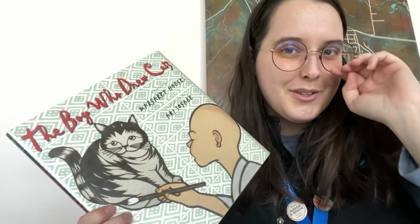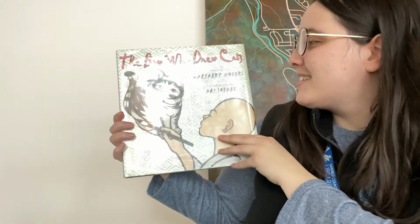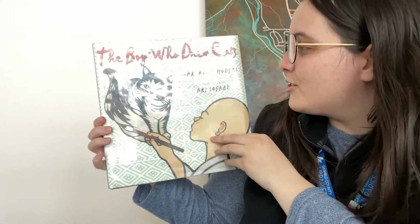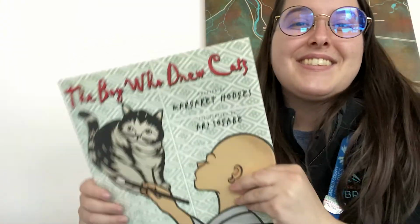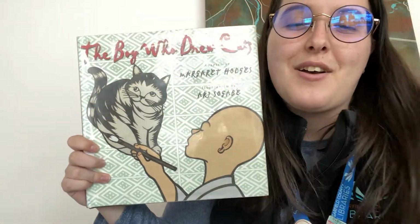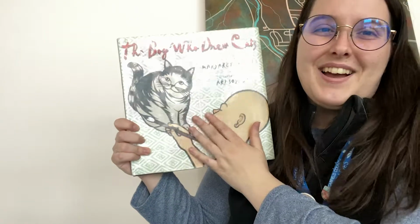And then the last one, this one's actually in our juvenile section because it has a little bit more words, so probably fit for your fourth or fifth grader. This is called The Boy Who Drew Cats. This story is adapted by Margaret Hodgers and illustrated by Aki Sogabe. And this is actually based on an old myth about a famous artist in Japan. So this is a really cool story too.